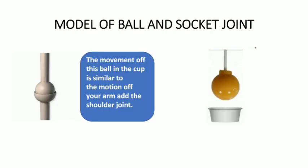Model of a ball and socket joint. We can learn and understand better about the ball and socket joint with a model. Take some clay and make it into a ball. Take a stick and insert it into the clay and keep rotating it around the cup. The movement of this ball and the cup is similar to the motion of your arm at the shoulder joint.